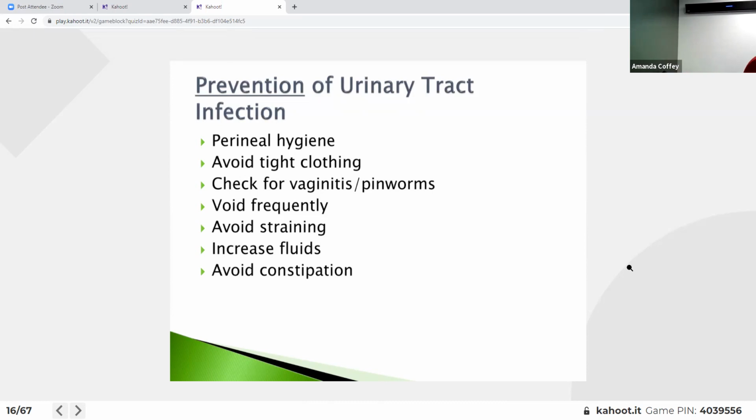Avoid straining. Increase fluids. And so, what is one fluid that we kind of associate with UTIs? Cranberry juice. Why? It naturally soothes that bladder, okay? It also creates the urine to be more acidic. So if the urine's more acidic, it's going to kill that bacteria, okay? So cranberry juice really does help with urinary tract infections, okay? So it just helps to kill that and also helps to reduce the more growth of that bacteria.